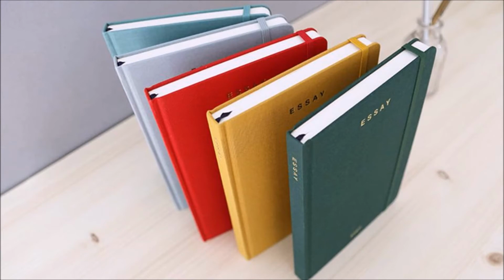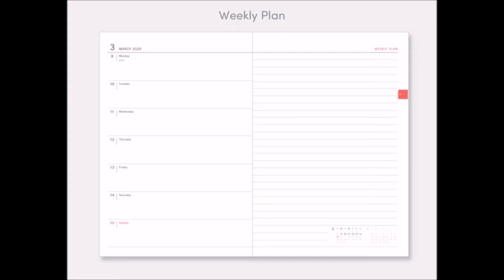As a writer, I think that's kind of adorable. One thing about this planner that would potentially and will probably keep me from actually picking it for my planner for the year is that it has this kind of weekly layout.